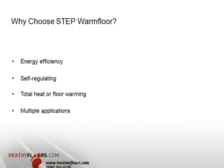So why choose Step Warmfloor? Again, we're going to come back to these bullets. It's energy efficiency. It's 2.5 times or 250% more efficient than electric cable heating. And it's also been proven to be 2 times or 200% more efficient than that of hydronic radiant floor systems with hydronic boilers.